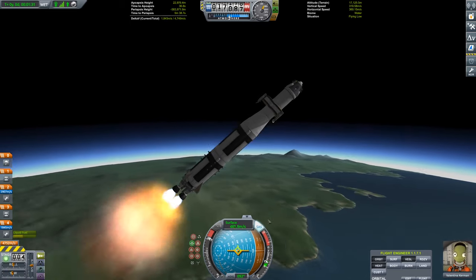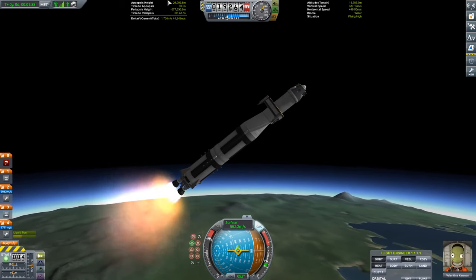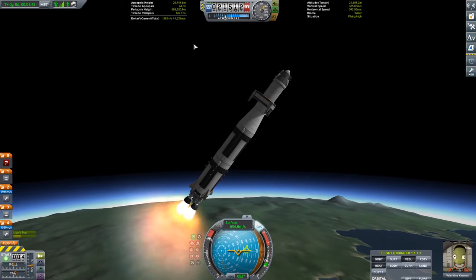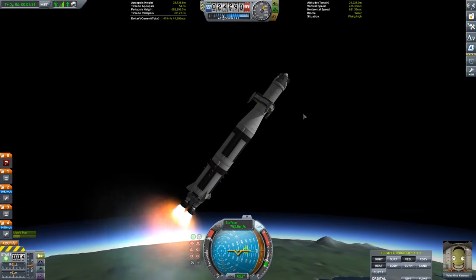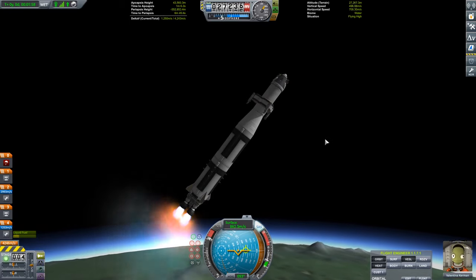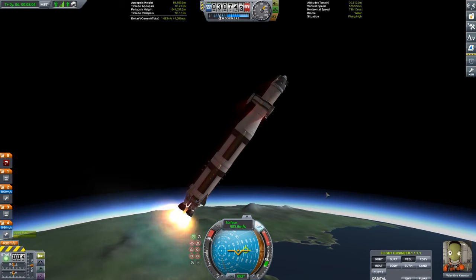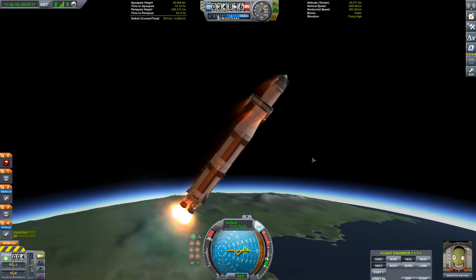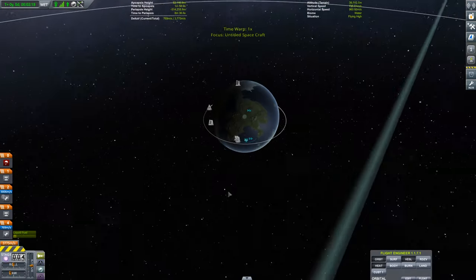We should have a look at the apoapsis. It should be above 70 kilometers. I prefer it to be around 80 kilometers, and I have a reason for it: planning the maneuver node takes time, and that messes things up sometimes. So yeah, this is what is happening. See the beautiful bloom and the aerodynamic effects too. No worries, everything is shielded. Okay, cool. This is good.